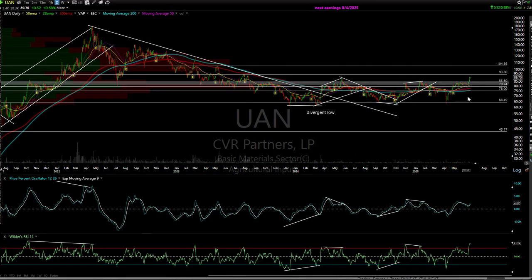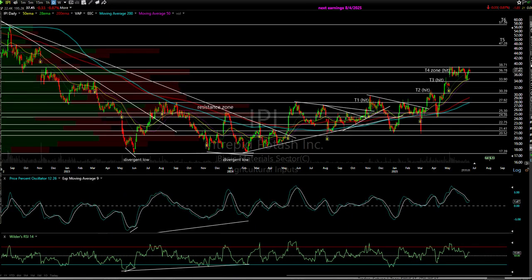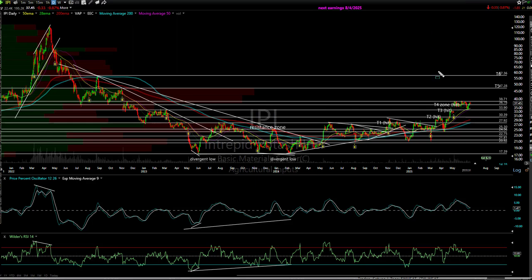I'm just hitting the ones in the sector. UAN, the ones that I had price targets on were the ones that were my favorites. IPI, that was one I gave you back here. The first target was just hit, but we still have two more targets on that one that haven't been hit yet. Look at that. And again, these targets, these lines, these targets were made back in October of 2024.